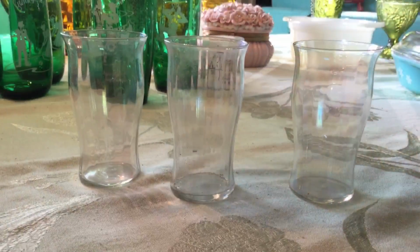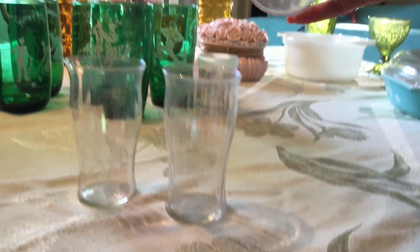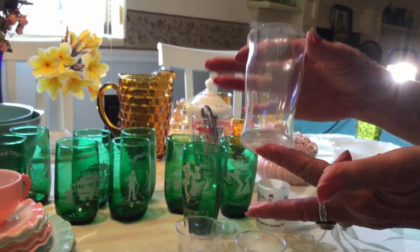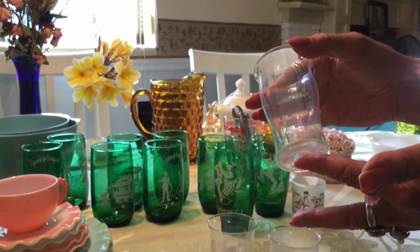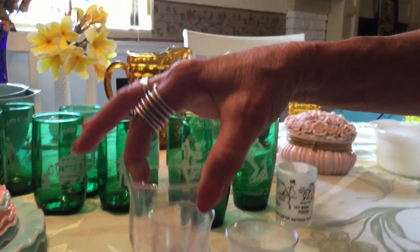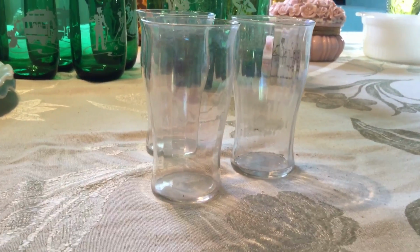I picked up 2 of these for $1, and I picked them up because I had one at home. I've had it forever. They're very, very delicate. I know they're old. I haven't done any research on them. They're optic iridescent. So I think I will do some research on them, and I will let you know what they are and what they're worth.